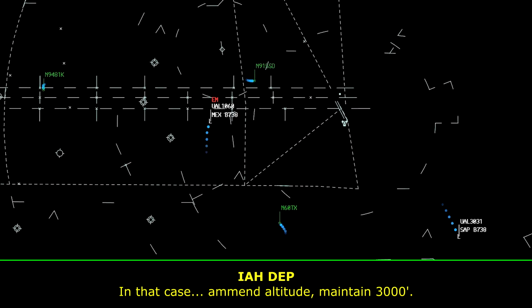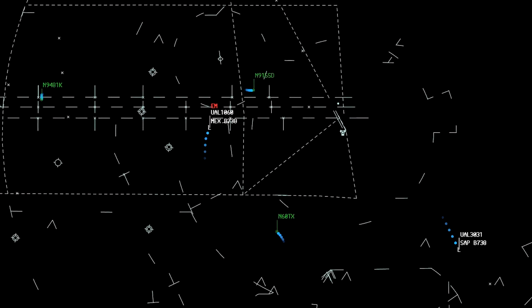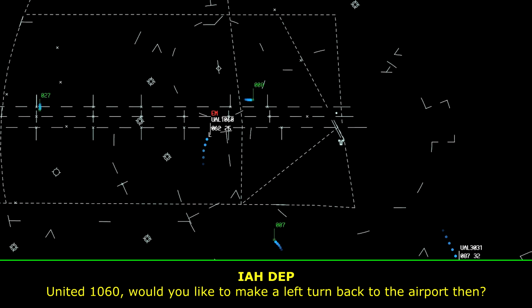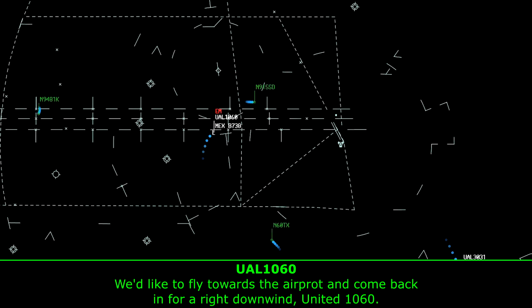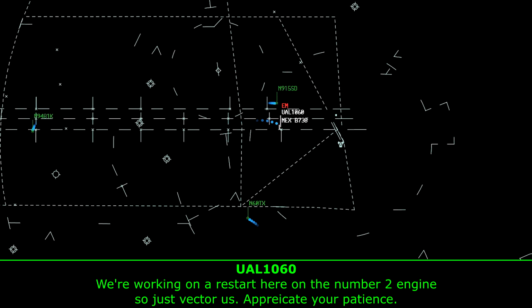In that case, amend up to maintain 3,000. United 1060, would you like to make a left turn back to the airport then? I'd like to fly towards the airport and come back in for a right downwind, United 1060. We're working on a restart here on the number 2 engine, so just bear with us. Appreciate your patience.